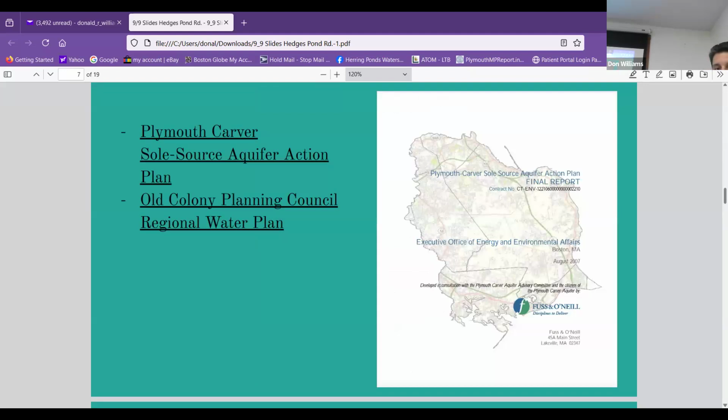So there's a lot that's been done in the past. As Don mentioned, I have been doing this for a long time. A lot of us worked on getting the sole source aquifer designated and many other initiatives. And one of the things that has languished is this sole source aquifer study. I urge you to look it up. The Old Colony Planning Council is looking into that now and trying to look at a regional approach for our water.